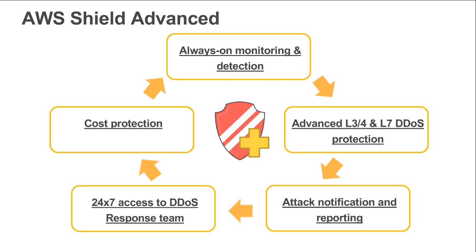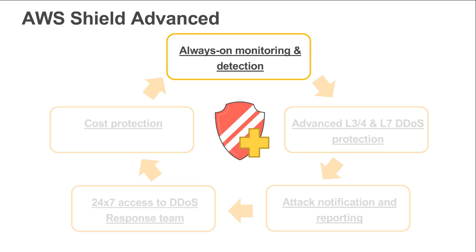Lastly, we provide you with cost protection so that in the event of a DDoS attack, you won't see an increase in your bill due to things like Route 53 queries, CloudFront request fees, and other AWS charges. So let's talk a little bit more about always-on monitoring and detection.